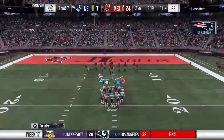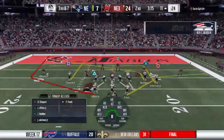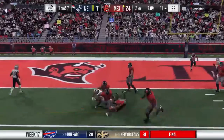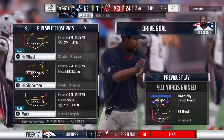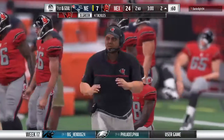New England on 3rd down. They've hit 4 of 7. This is 3rd and 7. From the gun, Newman. And he's got it. And he won't have the touchdown, but he will have the first down as he's tackled at the 2. They're able to convert on 3rd down, and that sets up a 1st and goal.